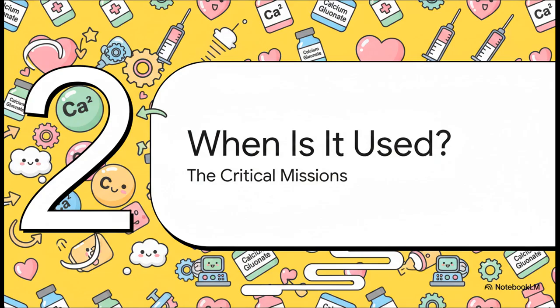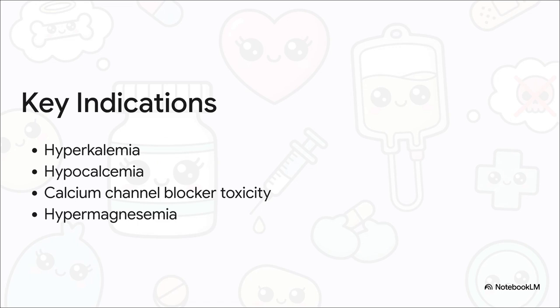Section 2. When do you actually use this stuff? Knowing its indications is everything. The number one reason you'll see it used is for hyperkalemia. That's dangerously high potassium. See, high potassium makes the heart's electrical system super irritable. And what calcium does is it stabilizes the cardiac cell membranes. It basically puts up a protective shield around the heart cells to keep them from firing chaotically.